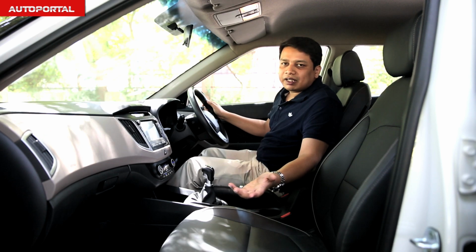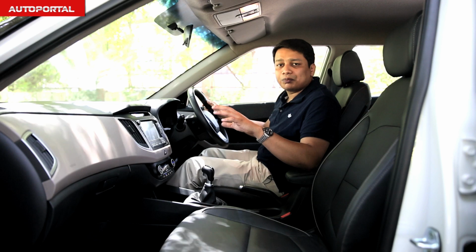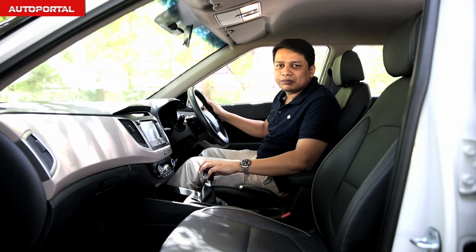Well, but who wins the battle of the front seats? It's a tie between both the cars, because even though the Creta offers you a more premium cabin, it is the XUV which offers you many more features.